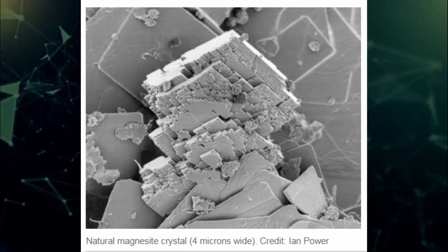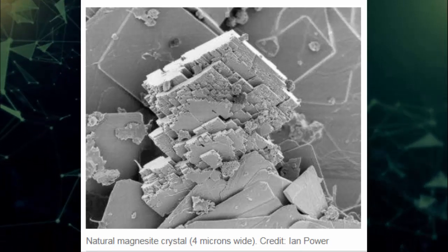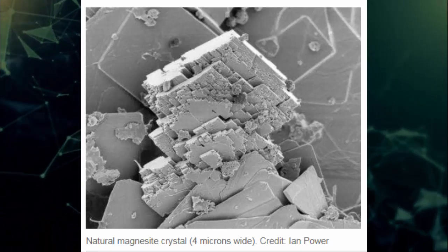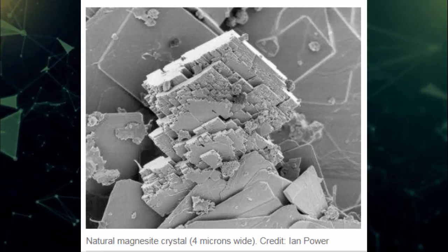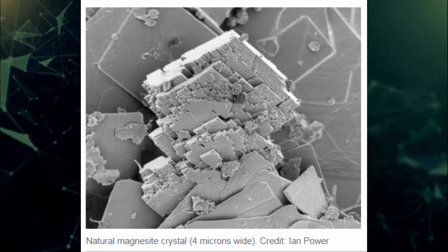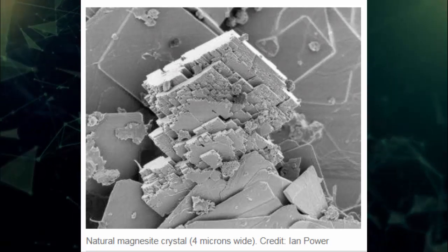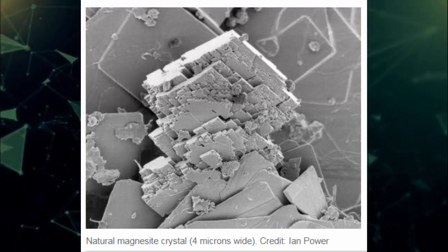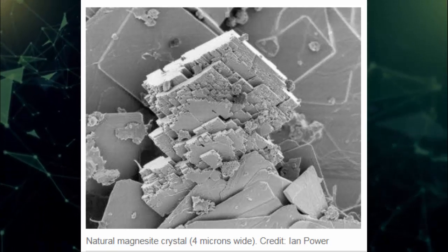The researchers were able to show that by using polystyrene microspheres as a catalyst, magnesite would form within 72 days. The microspheres themselves are unchanged by the production process, so they can ideally be reused. Using microspheres means that we were able to speed up magnesite formation by orders of magnitude. This process takes place at room temperature, meaning that magnesite production is extremely energy efficient.